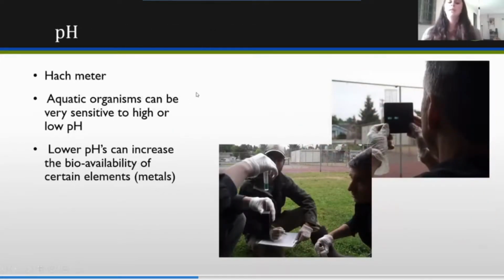Moving along to pH. pH honestly can be found anywhere. It can be found in our soils, it can be found in our stomachs, and then obviously it can be found in our streams. So essentially with pH, what we're looking for is we're measuring the hydrogen ion concentration within the water. And why it's important is because aquatic organisms can be very sensitive to high or low pH.